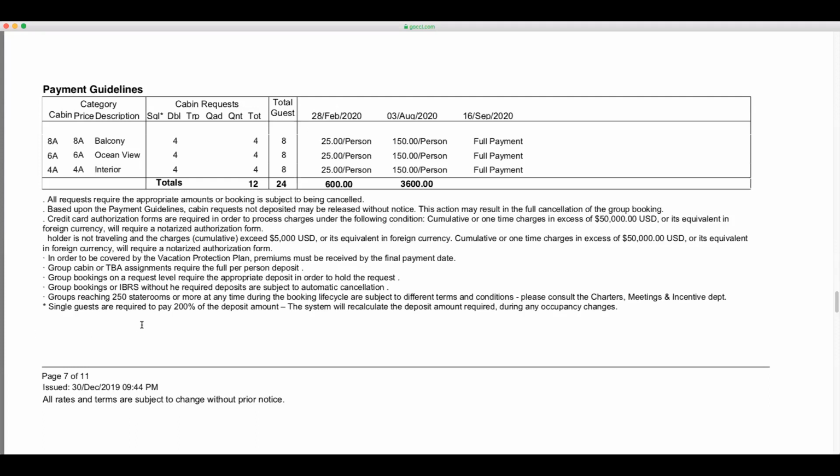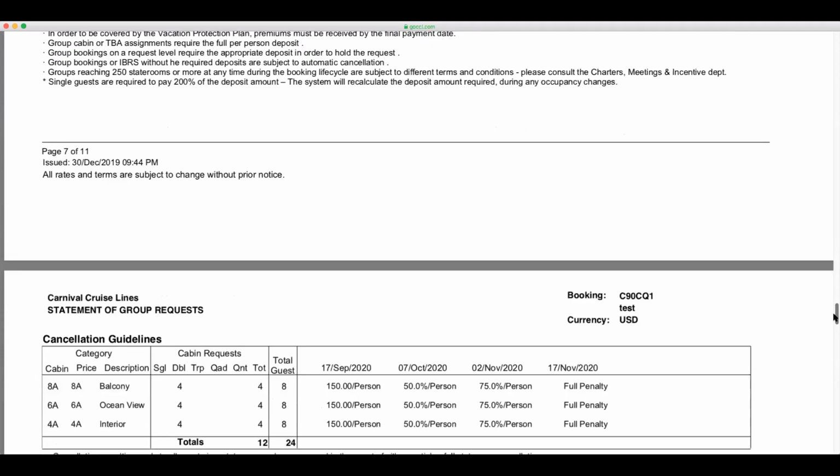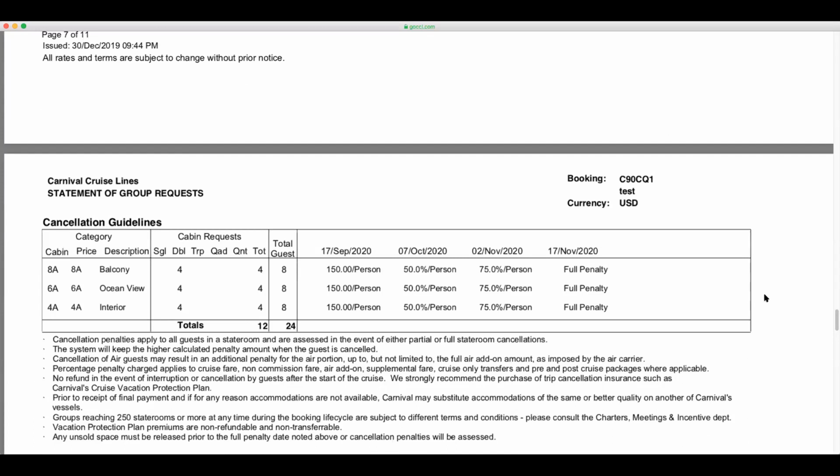Keep it in mind, single guests are required to pay 200% of the deposit amount. So you want to include that when you're advertising. You want the clients to contact you for pricing on single cabins, but let them know upfront that single cabins are available with a higher deposit and a higher cost per cabin.